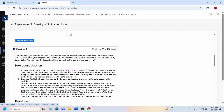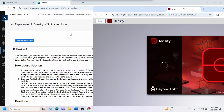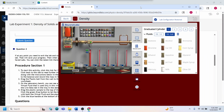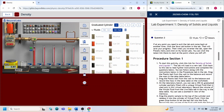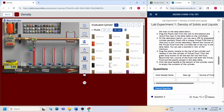This is the actual experiment. We're going to open that in a new window. I'd like to have the experiment and the procedure next to each other. There you go. So let's put them next to each other. Just make it a small page in here, and read the instructions. You've watched the video, so you already know what you need to do, but please read the instructions. The instructions are very clear in there.